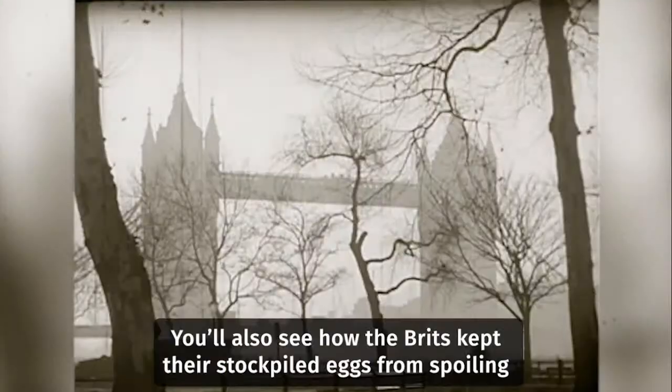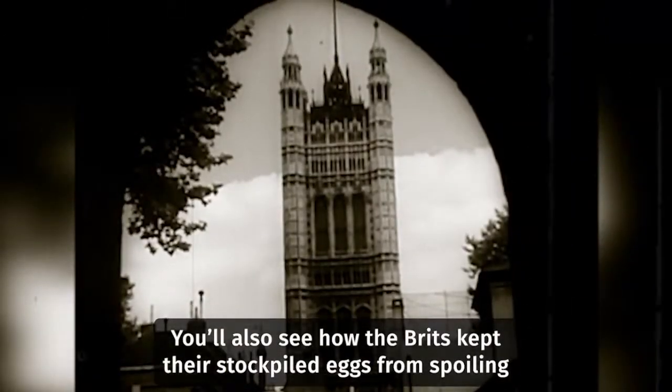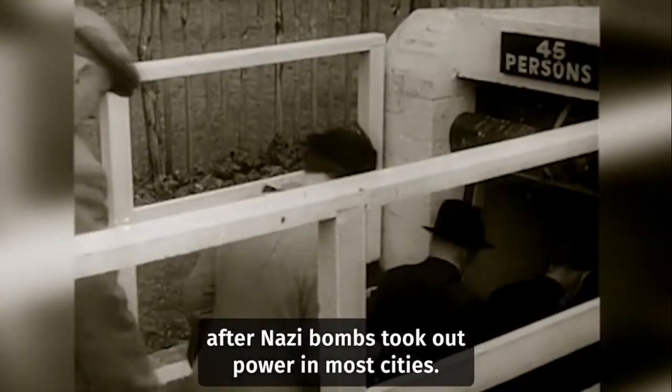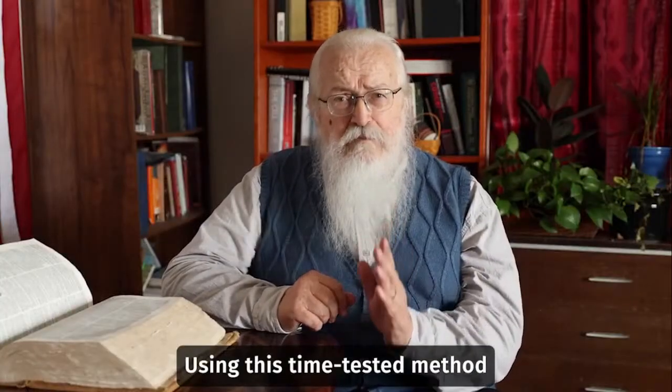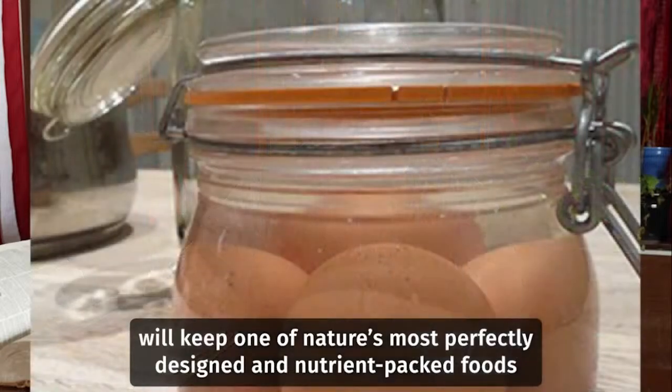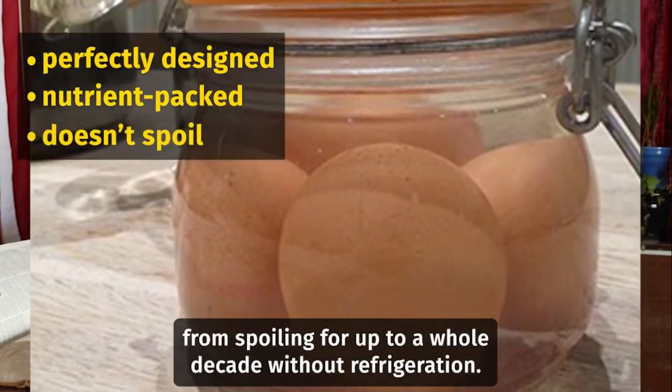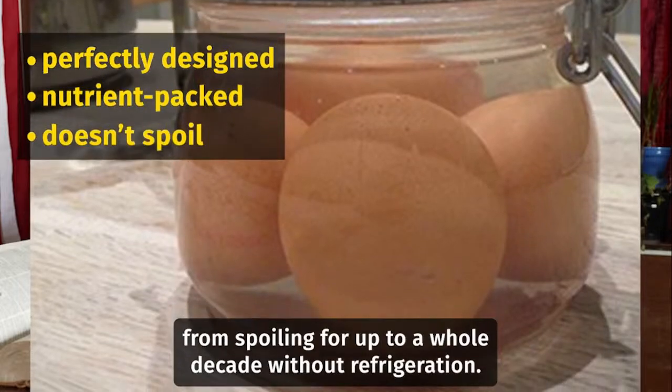superfood left. You'll also see how the Brits kept their stockpiled eggs from spoiling after Nazi bombs took out power in most cities. Using this time-tested method will keep one of nature's most perfectly designed and nutrient-packed foods from spoiling for up to a whole decade without refrigeration.